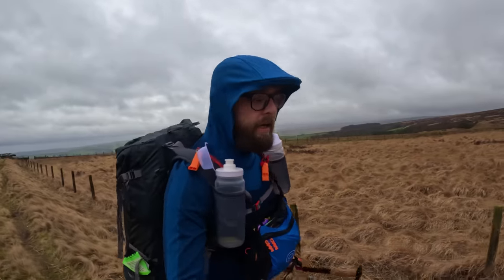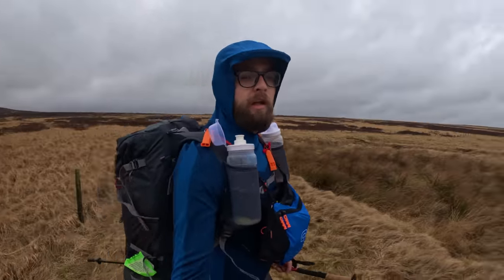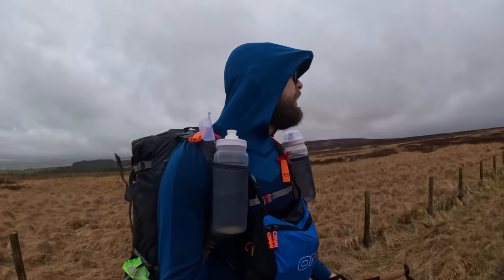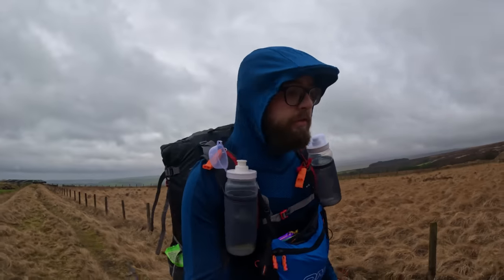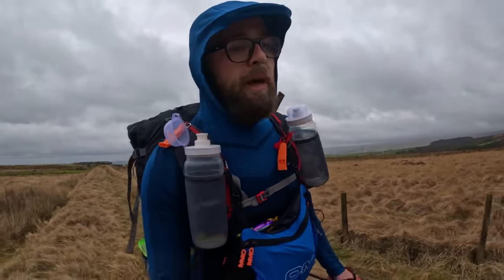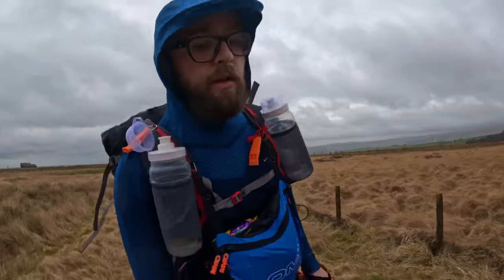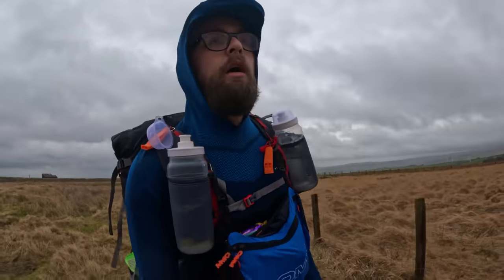Not much going on out here, just a shitload of wind in the middle of nowhere now. Fields and fields and fields, moorland. We're just about to hit the 21 mile mark, so I reckon 2 or 3 more mile and we'll call it a day and get pitched up.